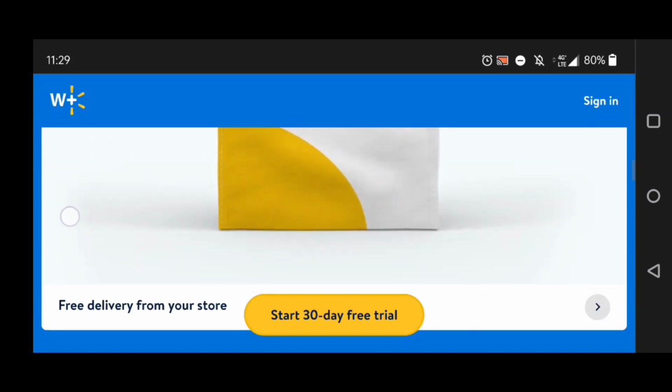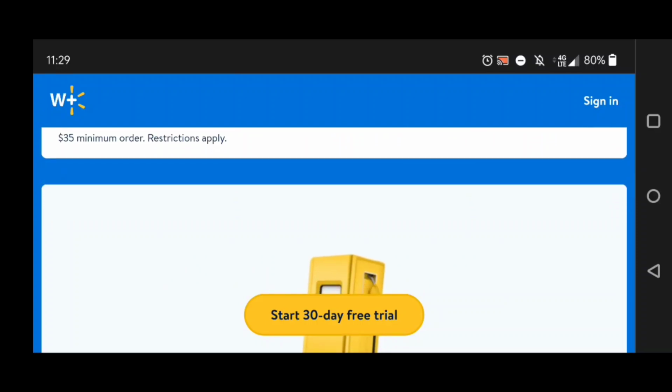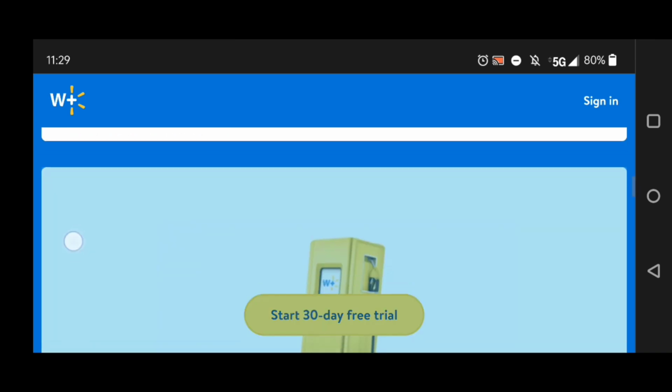I'm just going to scroll up and down as I show you the benefits of it. And let me get back to that. I get delivery from them. Now you can pay $10 to get your stuff delivered within 2 hours, or wait a couple of hours and get your stuff delivered at no extra charge when you're a Walmart Plus member.